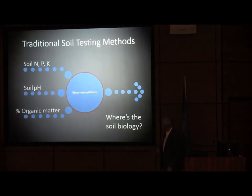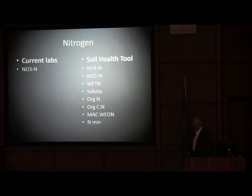The root system shown there. And so the traditional soil test, and this is getting down to soil health now, Rick says these are NPK, and I follow him a little bit because we do a lot more. We need sulfur, we need zinc, and we need a couple other things. So he's using NPK, soil pH, percent organic matter, and then we make recommendations. He says, where's the biology?